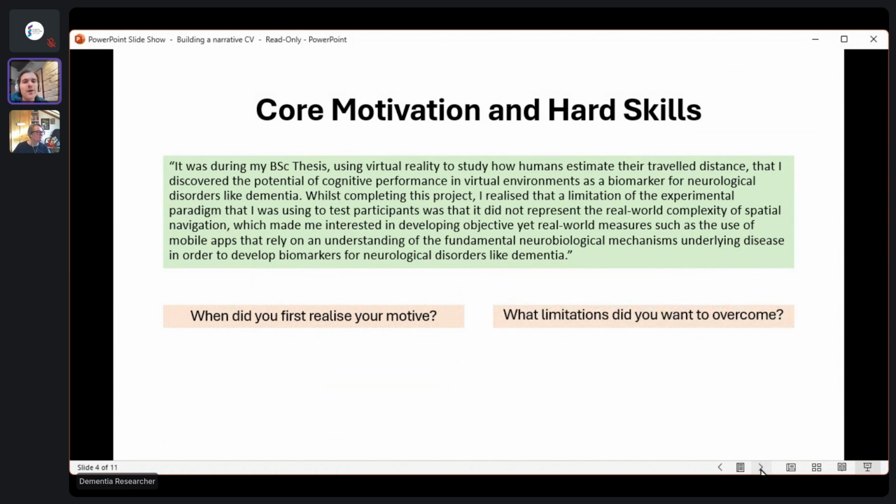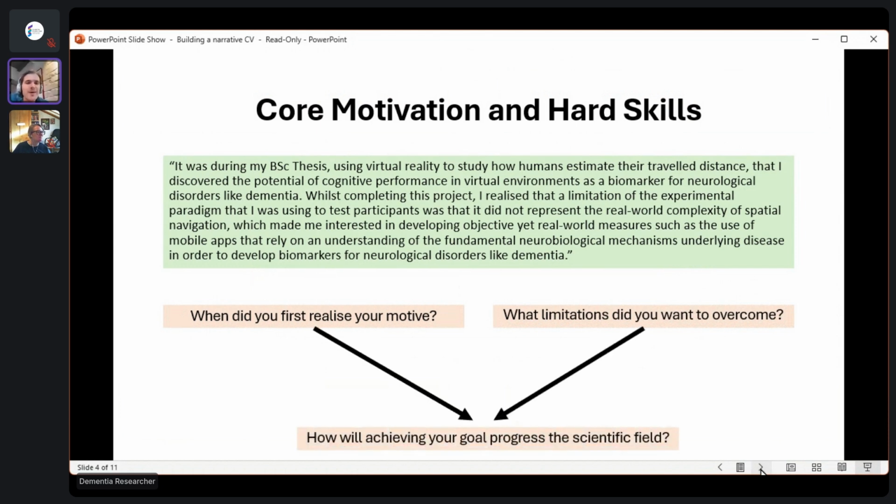Yeah, so when did you first realize your motive, just summing up that, and then what limitations do you want to overcome? And then if you press once more, and how will achieving your goal progress the scientific field? So in essence, why do you need to do what you need to do?